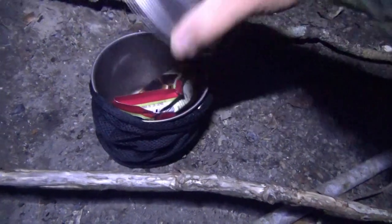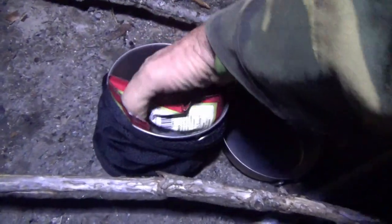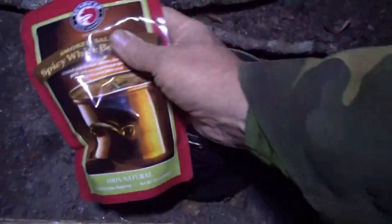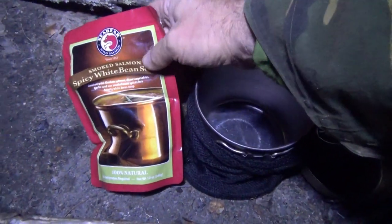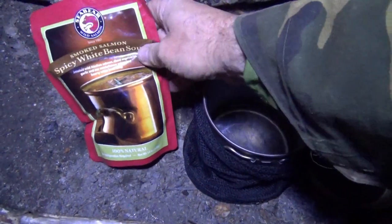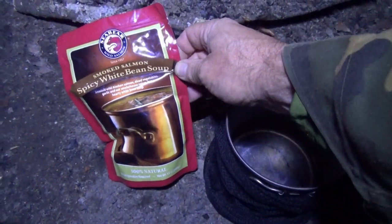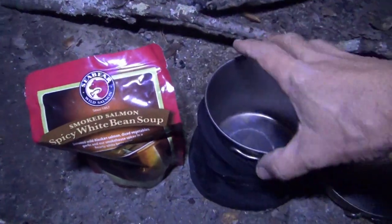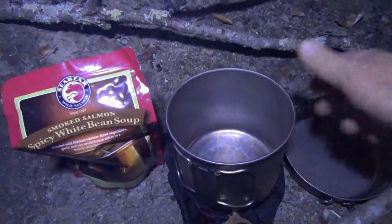I'm going to try the new bush pot that my stepdaughter got me for the holidays this year, and the last of some salmon packs that my dad had got me a couple years back. So tonight we are having spicy white bean soup with smoked salmon. And like I said, you're spared, so.